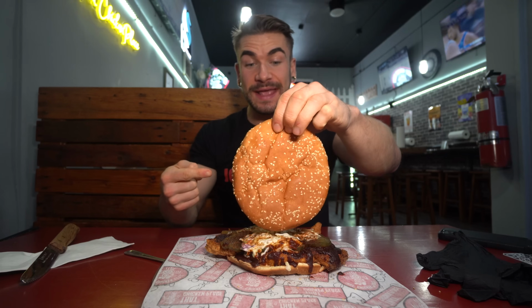Same with that buttermilk fried chicken. This chicken breast on here, I didn't realize, it's hard to tell, but this bun is 6 inches. This is a massive, massive bun. This is way bigger than any standard chicken sandwich bun I've ever seen. I didn't even know you could buy buns this big. It's kind of special order. Yeah, they're called monster buns for a reason.